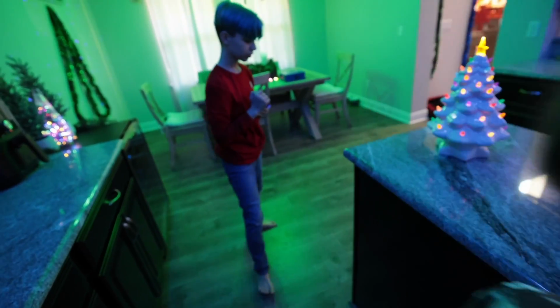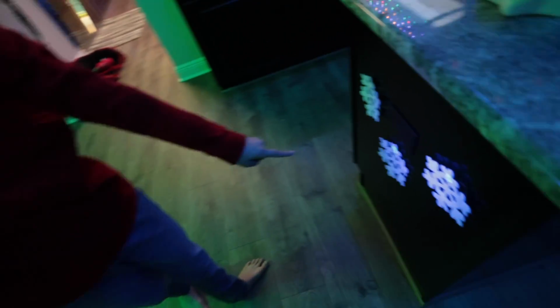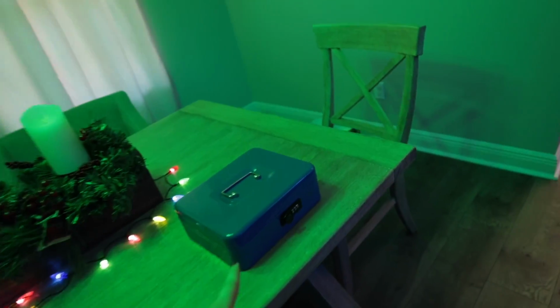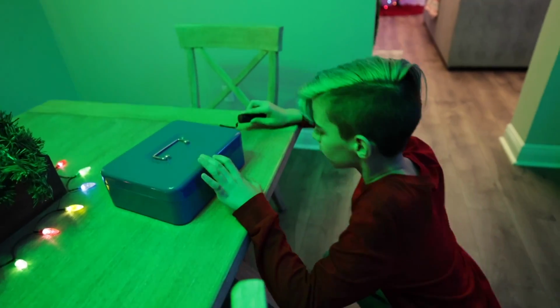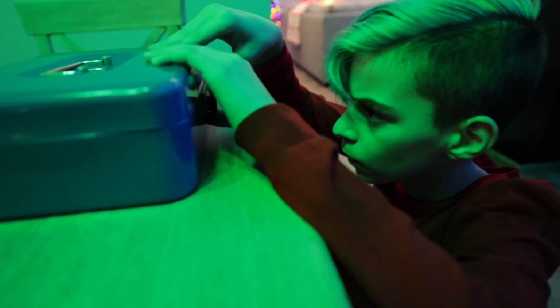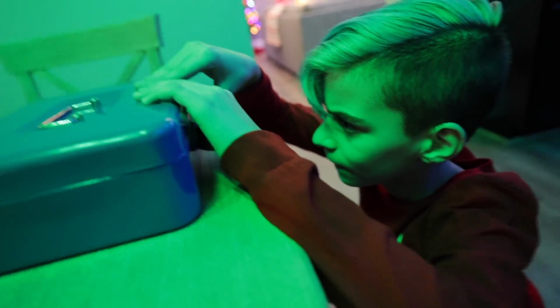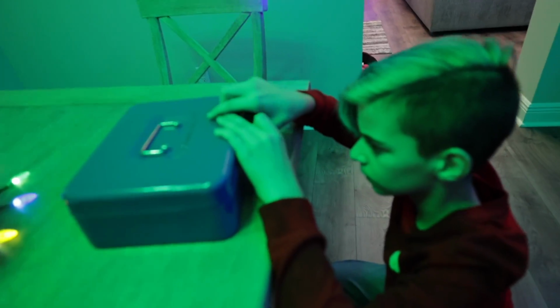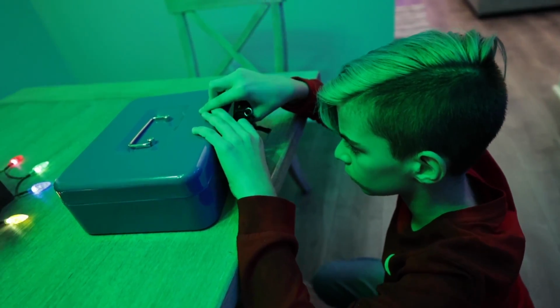Letters and symbols. We need to look for letters and symbols. Okay, wait. What about this? Did you guys even try that code? There's another box right here. 195. And did you try the first code on it too? It doesn't work. 318. Try 318. Ooh, good idea. Didn't work. Nothing? Okay.